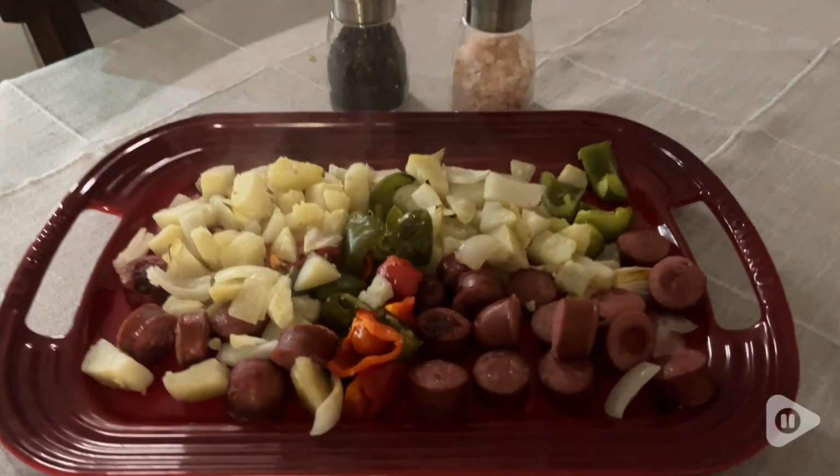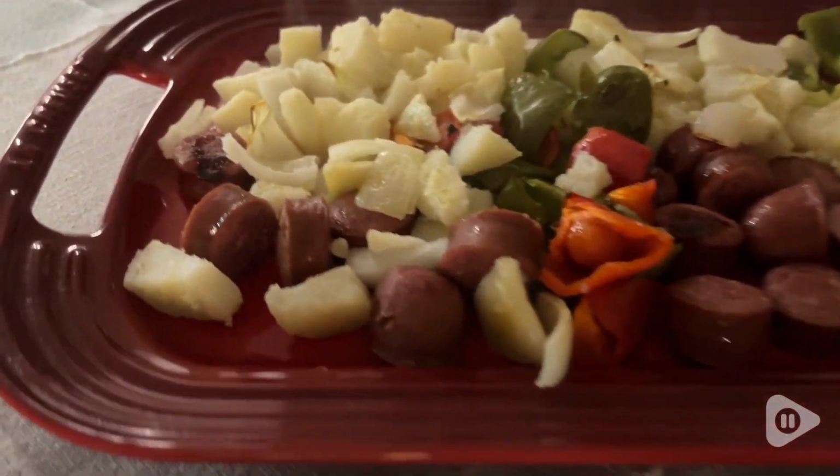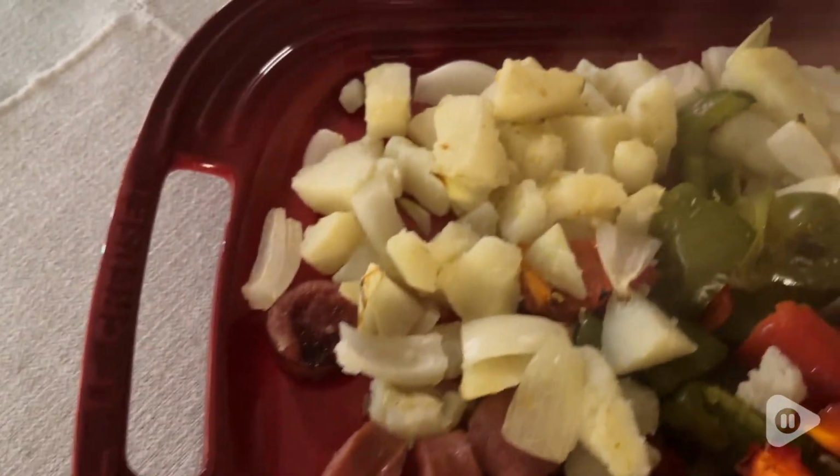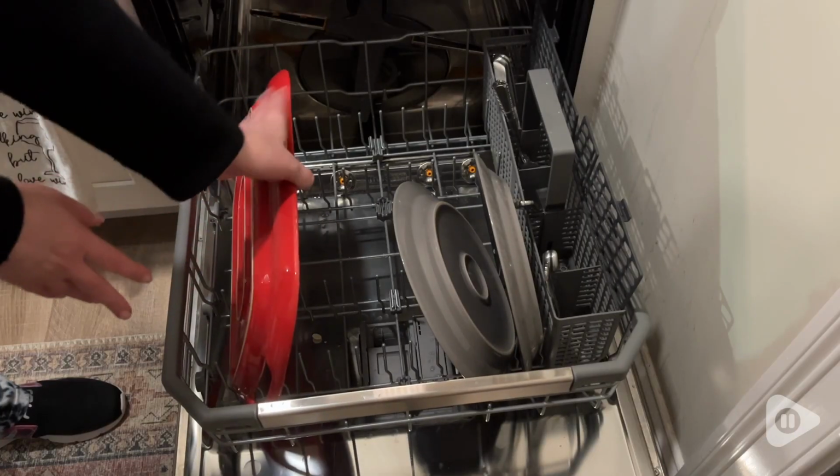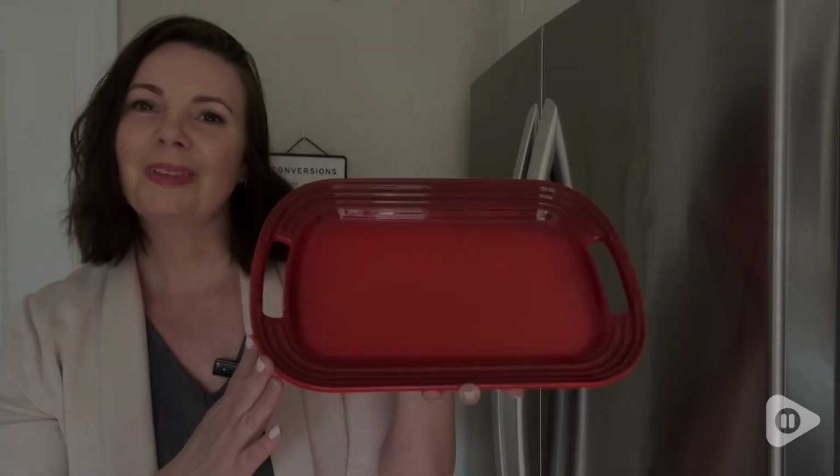And it's a very substantial piece. When I hold it, I can clearly recognize the quality of Le Creuset. I just love the beauty and the quality of this Le Creuset tray.